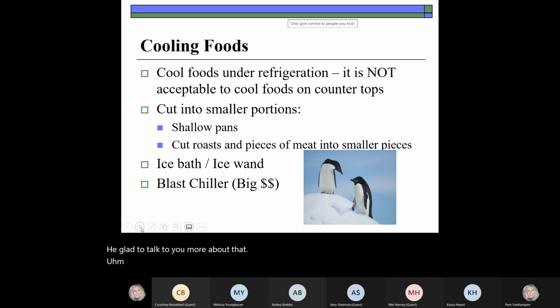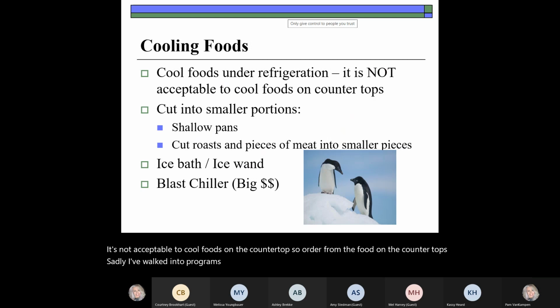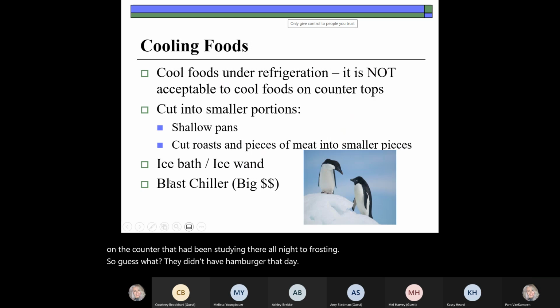Cooling foods, cool foods under refrigeration. This is on page 14 in the booklet. It's not acceptable to cool the foods on the countertop, or defrost the foods on the countertop. Sadly, I've walked into programs where that morning there was a hamburger on the counter that had been sitting there all night defrosting. So guess what? They didn't have hamburger that day. Do not let foods cool or defrost on the countertop.